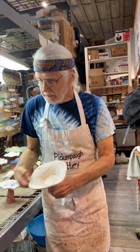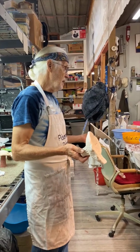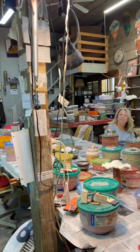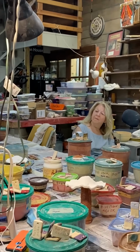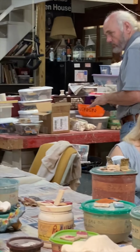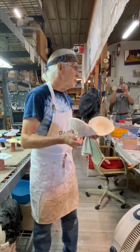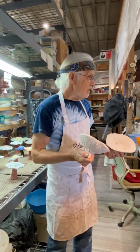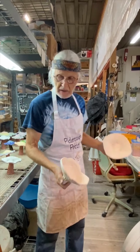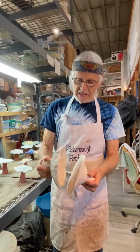If you took this one that has just been bisque fired, it'll probably last a very, very long time, maybe 5,000 years, but it's very porous. When it's this porous, water can seep in and deteriorate it. Whereas those other bird feeders I showed you earlier are fired very high and are not porous at all. I don't explain it correctly because I'm not a scientist, but this is what it looks like.